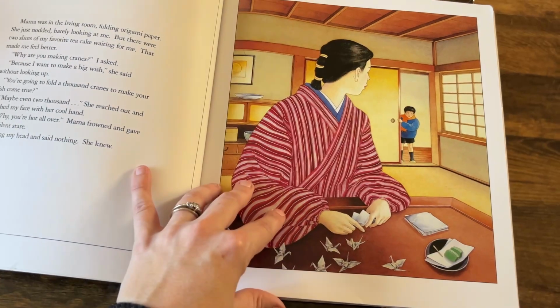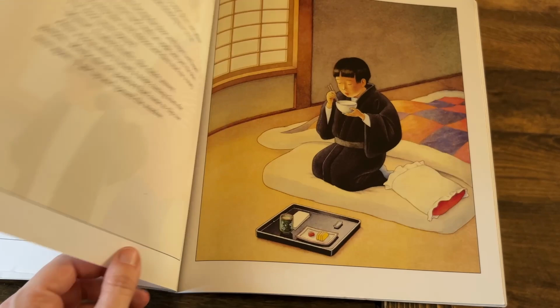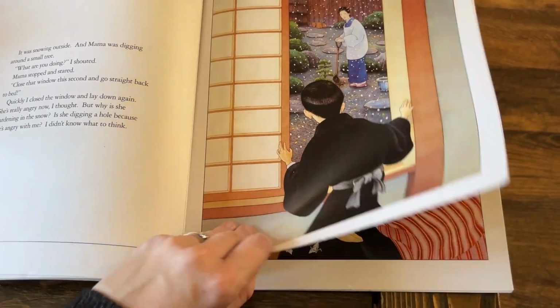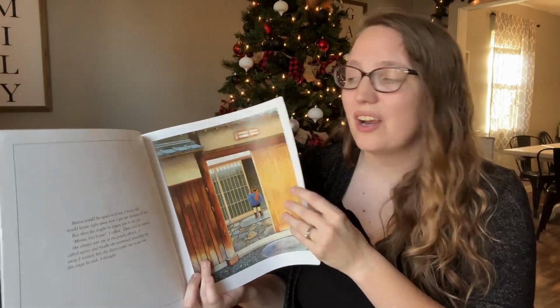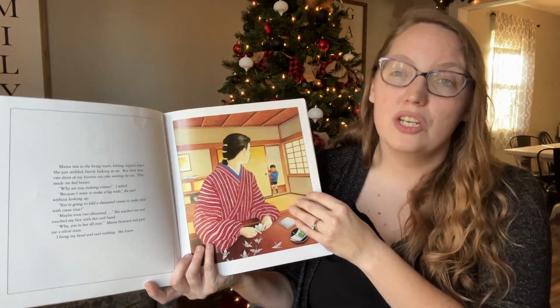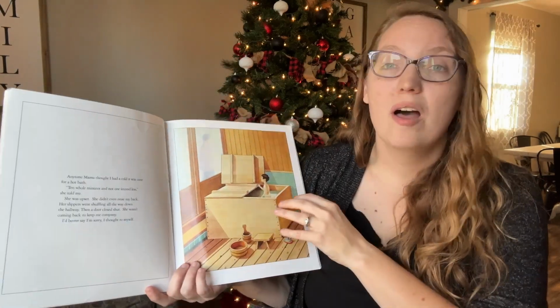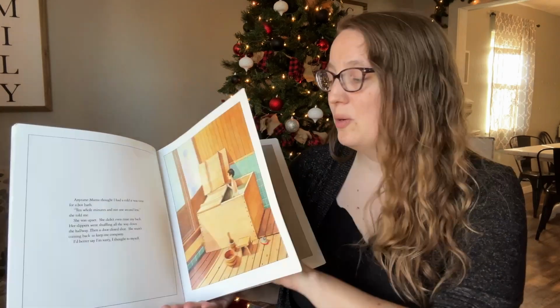So of course that led to a whole conversation. The kids were like, wait, what do you mean he's not allowed to wear pants? So we looked up some YouTube videos and learned a little bit more about how all of that works. And he's just doing little boy things. He's playing in the water. He is having fun. And his mother decides that she wants to share a little bit of her culture with her son as well. But obviously they're not in a place where Christmas trees are super common.